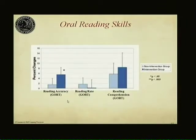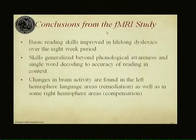So along with those changes in brain activity, we had changes in reading skill, which of course doesn't surprise any of us here. But this was something that was kind of new at the time because these were, first of all, adults. They were severely dyslexic, and we had identified them as children. And so we were absolutely certain that their problems were not acquired problems, but were developmental. They'd always been there.